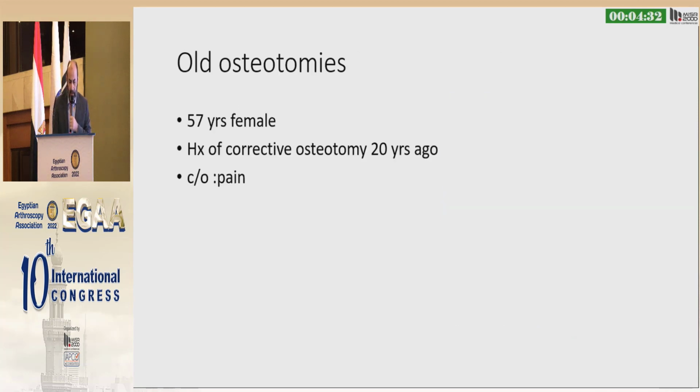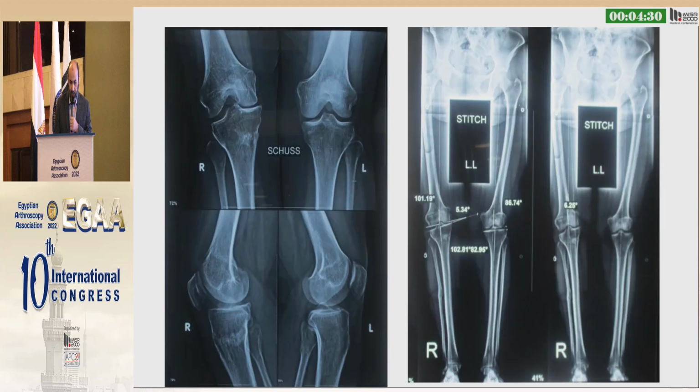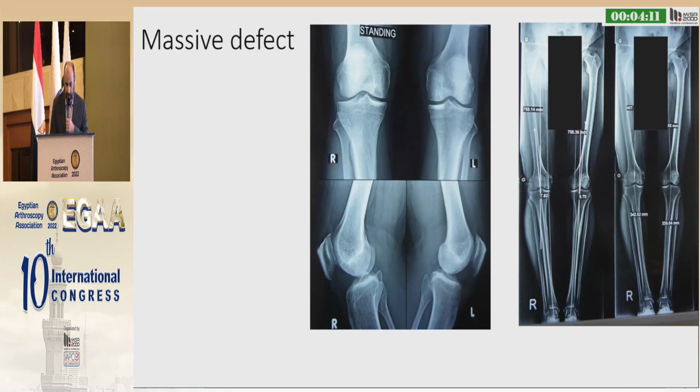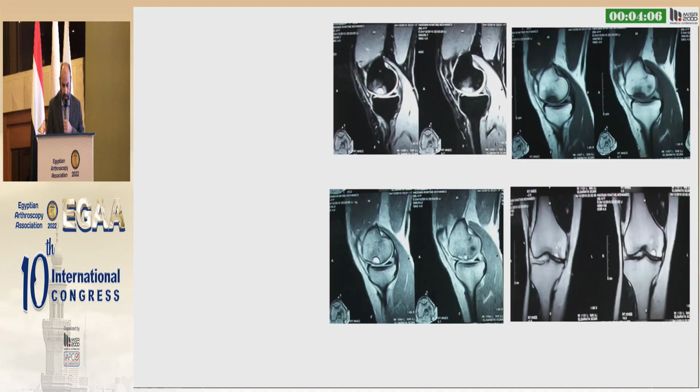Another patient, we did her osteotomy for an old one. So sometimes the old osteotomies did some kind of deformity of the proximal tibia, as you can see, and obliquity of the joint line. And this patient was not happy at all. And we did her correction by a double level osteotomy. Massive defect that has been also several years ago, as you can see, the major defect on the MRI.